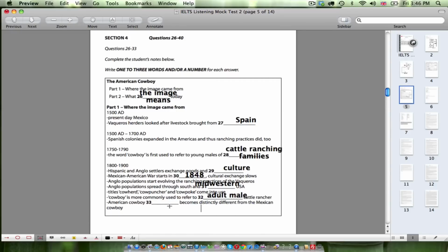American cowboy becomes distinctly different from the Mexican cowboy. I think this was the one answer that wasn't 100% straightforward. This one we had to listen and perhaps even deduce the answer. It is referring to attire, or clothing, I suppose you could write too, clothing. Because he was talking about the chaps that cowboys wear. He was talking about the hat, a few other pieces of clothing that made American cowboys different from Mexican cowboys.